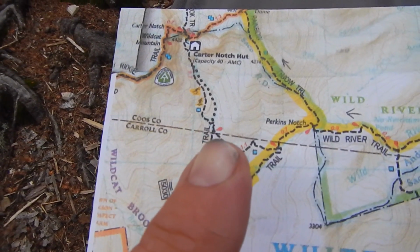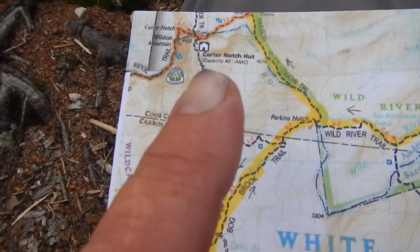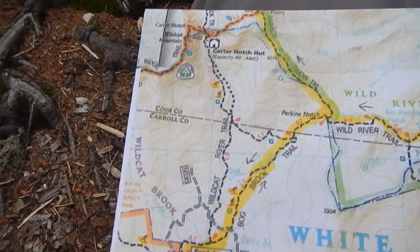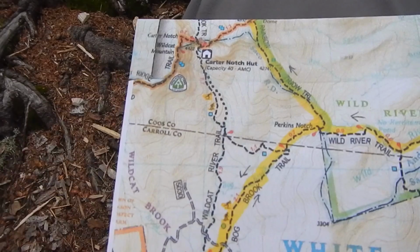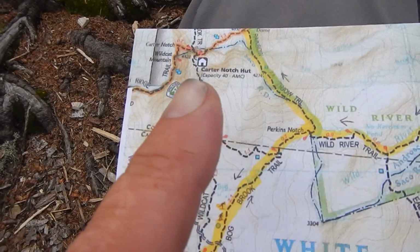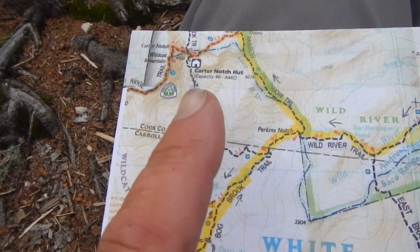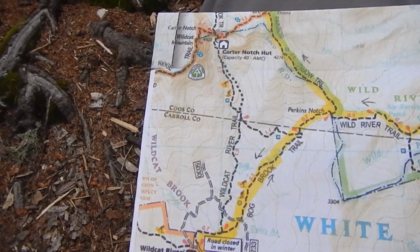When we get there, we're actually going to turn, with the cars down here, and walk up towards Carter Notch Hut. I'm not sure how far we're going to get. We'll calculate that out. We want to get back to the car by about noon, so we get home ahead of the rush hour traffic. If we're real lucky, we might get all the way up to the hut. And as I said, what I'm doing is looking for a place to stealth camp up towards the hut. You have to be half a mile away, a quarter mile away to be legal.